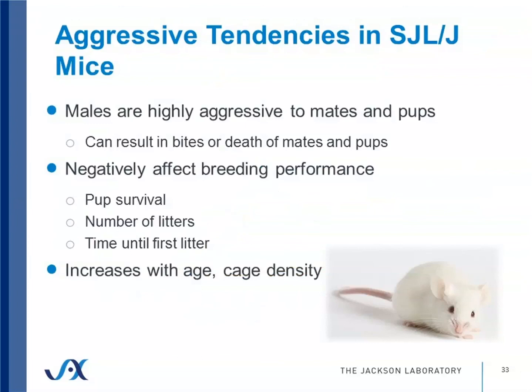We also ran a study to assess the impact of enrichment on mitigating the aggressive tendencies in the SJLJ mice. SJLJ males are highly aggressive to both their mates and their pups, which can result in either bite wounds or death of those mates or pups. As you might imagine, this aggressiveness can negatively affect the breeding performance of SJLJ mice in terms of pup survival, total number of litters, and the time frame for the females to produce their first litter.